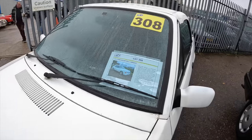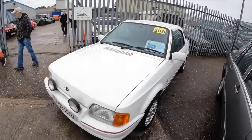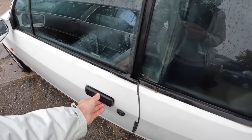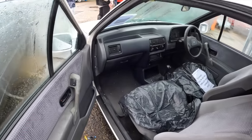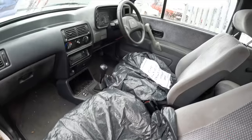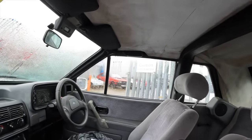Up next, we've got a 1989 Ford Escort XR3i Cabriolet. Not the best weather for a Cabriolet. Let's have a look inside. The XR3i has a valid MOT until June 2024. Oh, lovely puddle there. I think that is why they've got some bin bags. The roof must be leaking a lot. Yep, just seen the trip.